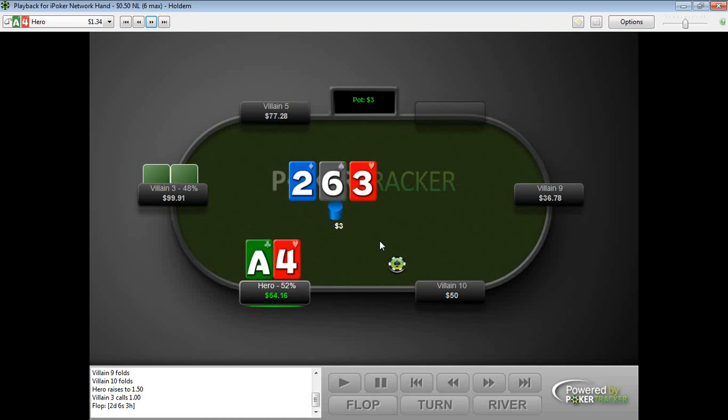But really, when I think about it, this is a very normal spot here. So even though I'm out of position, I should actually be betting my gut shots because he's going to be calling me pretty wide also from the big blind. So actually, my gut shots here I really should be betting, and I do. And he folds it up.